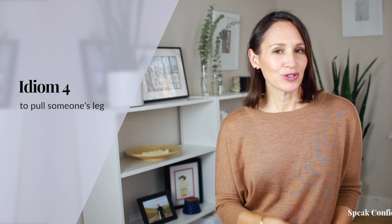Number 4, to pull someone's leg. Let's imagine that you've just spent the last 3 months working really hard to organize a big event at your work. And it has taken a lot of time, a lot of energy. And the day before the big event, your colleague says, "Oh, did you hear? We're going to cancel the event." You would probably feel a little bit frustrated or shocked. And your friend then might say, "I'm just pulling your leg." What does your friend mean? "I'm just pulling your leg."